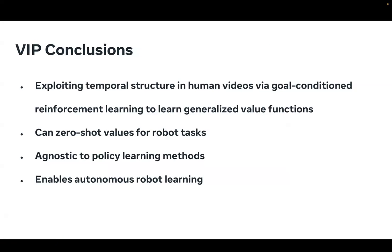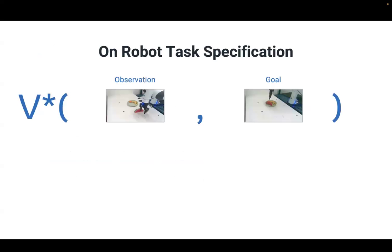So this is a line of work that I have developed exploiting temporal structure in human videos as a learning signal for robots that can be applied to diverse downstream applications like planning, reinforcement learning, and also offline imitation learning.